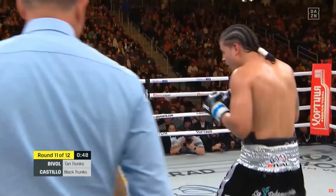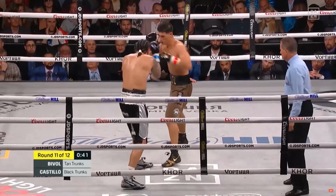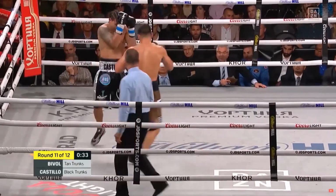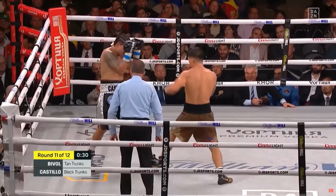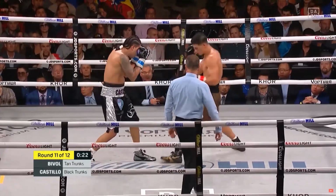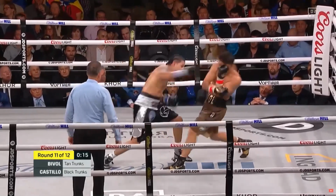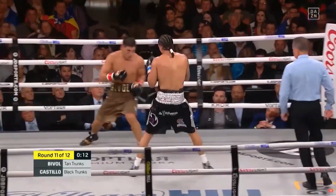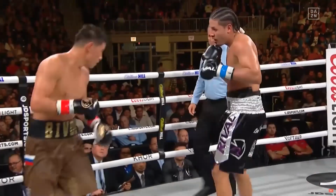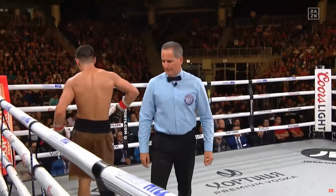Bivol again is doing a very good job of keeping the distance just right to stay out of danger from what could be a long right and left. There's an effective punch right there, followed up, and that's what Castillo is not doing. He's not being first, and he's not following up on damage. Right now, the more effective sequence in this round with 20 seconds left was Bivol's 4-punch combination right there. And now Bivol is doing a very good job of preventing any sort of offense from Castillo. Castillo has not been able to get anything generated there.